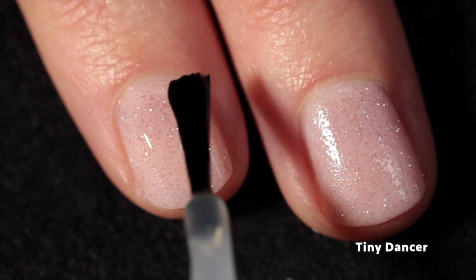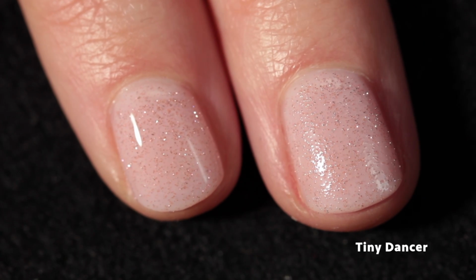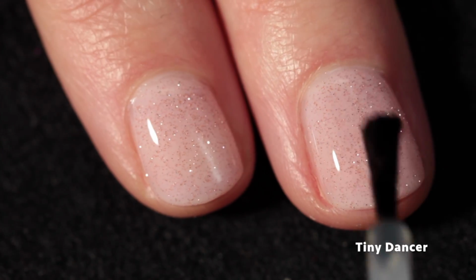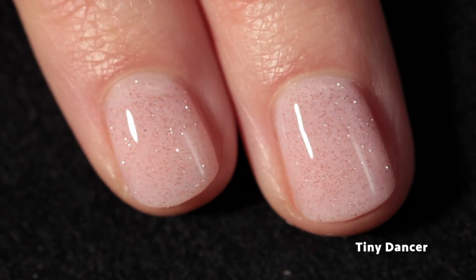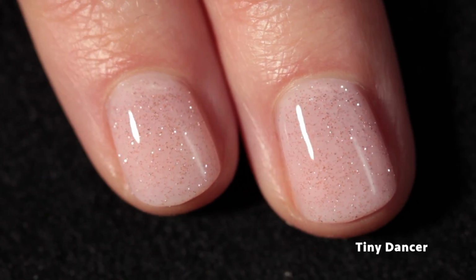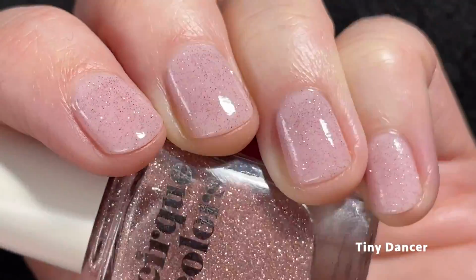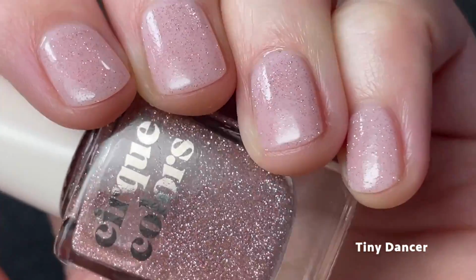And as you will see, this does dry down very textured. This will likely need 2 layers of top coat, especially if you're using the Cirque Colors top coat. If not, you can use a glitter grabbing type top coat and then another layer of top coat over that, and that will give you the glossiest finish possible. So here you can see the tiny little glitters are really pretty. They're kind of like a rose gold shade.